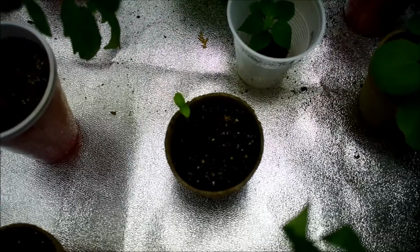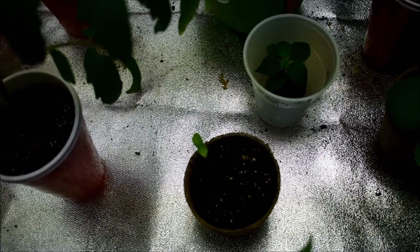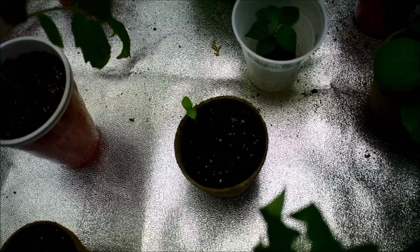I also started a few cucumber plants, though only one of them has started to germinate. I also started some pumpkins. Those are just starting to come up today, so that's really cool.